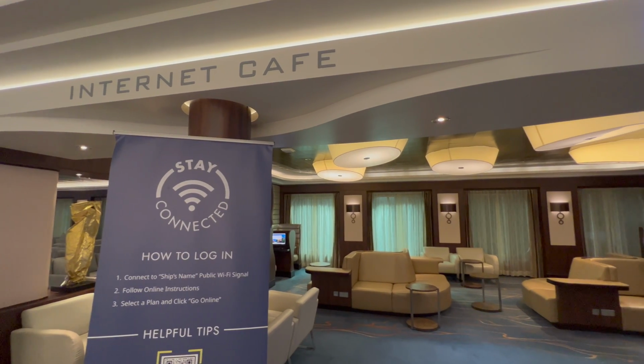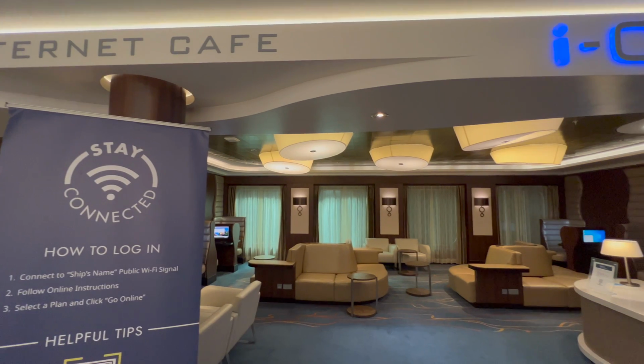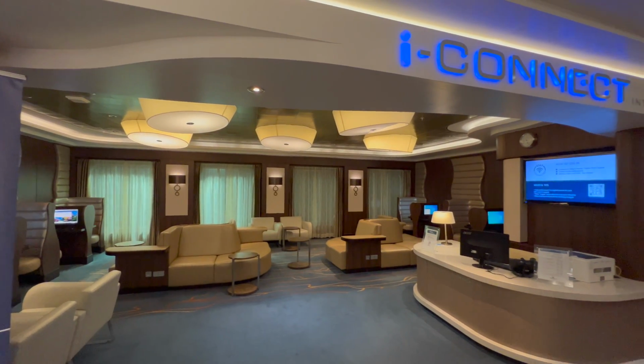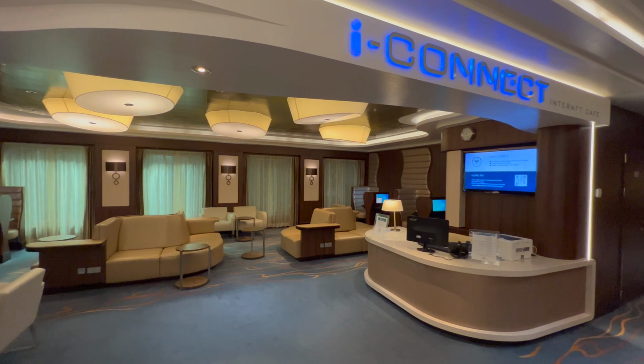Now, the final part that we need to look at with Free at Sea is Wi-Fi. And if you thought it was complicated before, wait until I start to simplify this for you, or start trying to simplify this for you. Now, Wi-Fi on a Norwegian cruise ship is broken down into a number of different categories.